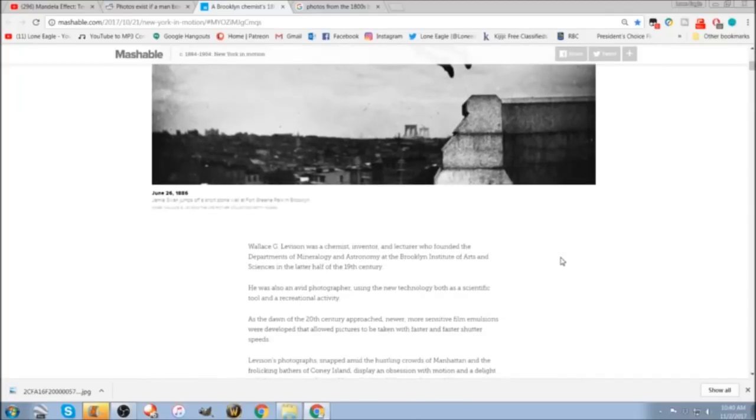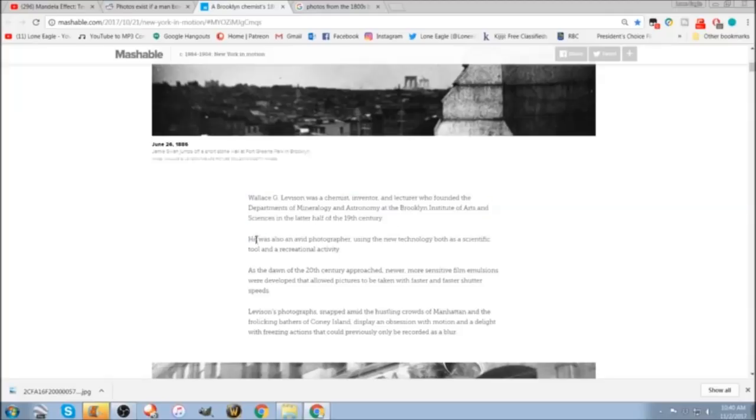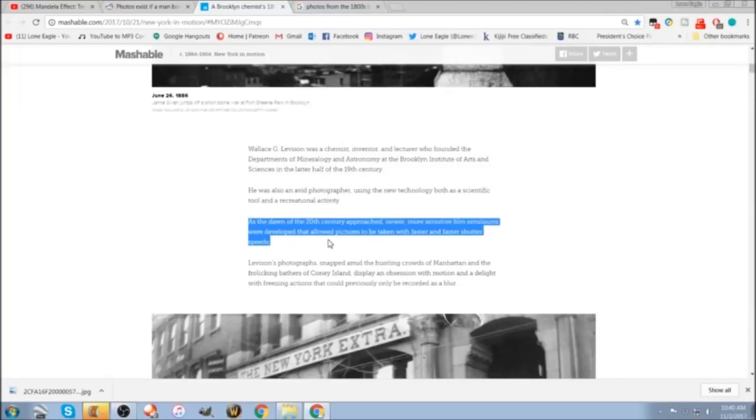William G. Levinson was a chemist, inventor, and lecturer who founded the departments of mineralogy and astronomy of the Brooklyn Institutes of Arts and Sciences in the latter half of the 19th century. He was also an avid photographer, using the new technology both as scientific tool and recreational activity. As the dawn of the 20th century approached, newer, more sensitive film emulsions were developed that allowed pictures to be taken with faster and faster shutter speeds.